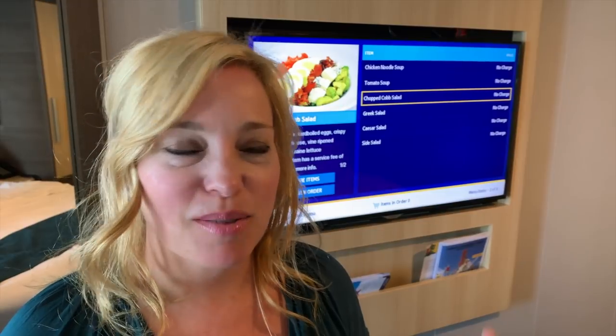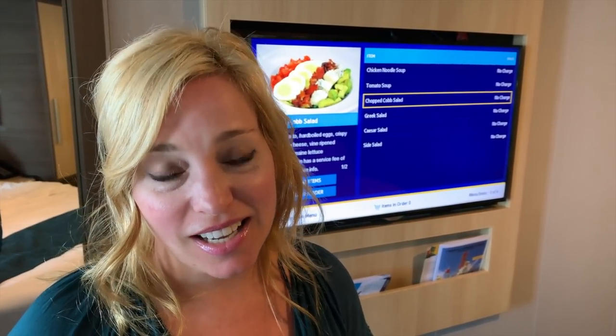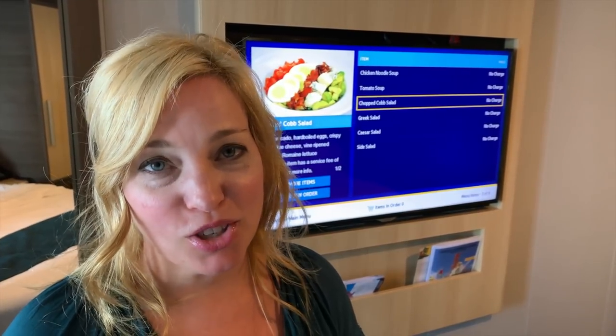Now, when you're ready to have your room service tray taken away, just give him a call. Don't leave it out in the hall. It's kind of tacky and somebody could actually trip on it and get hurt. So we recommend you just give the room service desk a quick call and have them come up and pick up your tray for you.